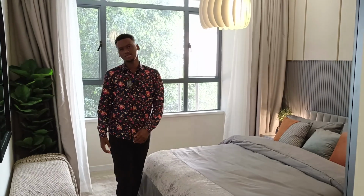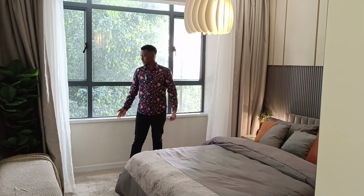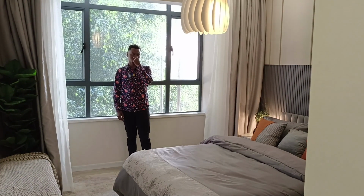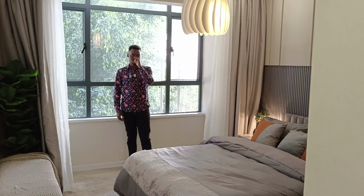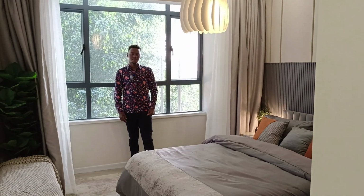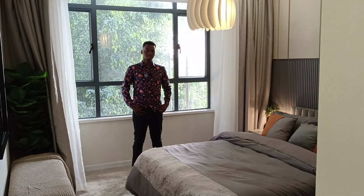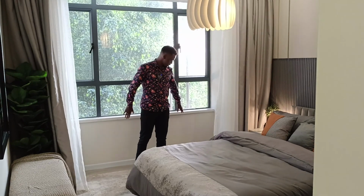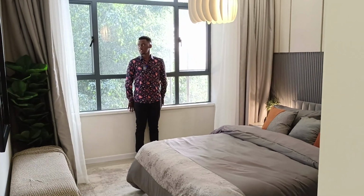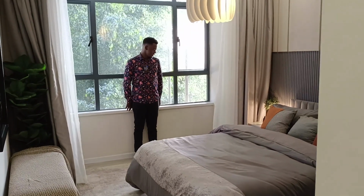Moving on to the master bedroom of this 2-bedroom house, and I have no words. So spacious, so warm. What do you feel about this room? What caught your eye? Because I know something caught your eye. Apparently, what caught my eye is where you are standing. Yes, that extended space. It gives you that feeling of a balcony. Exactly, it's like a Juliet balcony, but no.